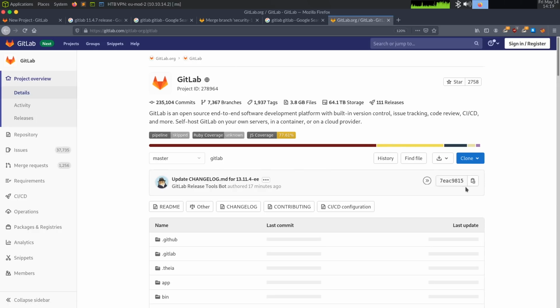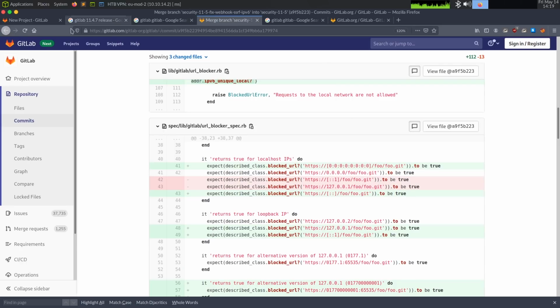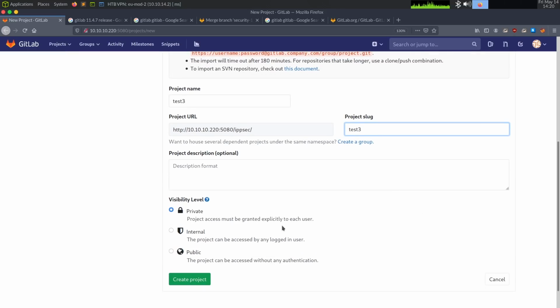That is, I guess, new. So clone with SSH. So git, and then it ends with .git. On HTTPS, oh, it is ending with .git as well. But let's try making that end in .git. Long way to go for, I don't know what just happened there, but we'll get there.